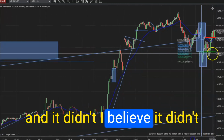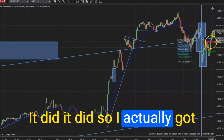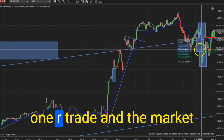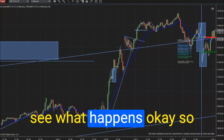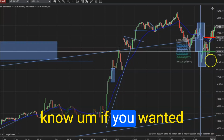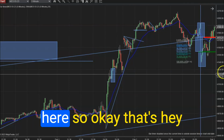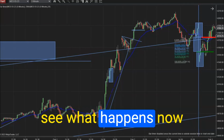And it did. I believe it didn't. Did it take me out there? It did. So I actually got out here. Okay, that's fine. Red bar, I got out there, and that was my trade. There's a 1R trade, and the market continued. It went up the next bar, but let's see what happens. Okay, so this is a case where, if you wanted your stop looser, you could, but I did want to lock in that 1R, and now you can see we're up here. So, okay, that's trading. Now let's see what happens.